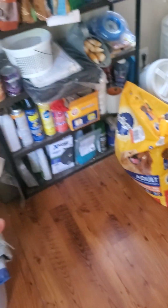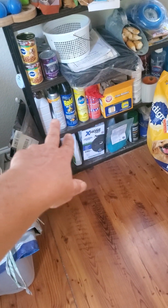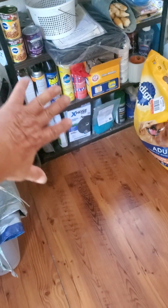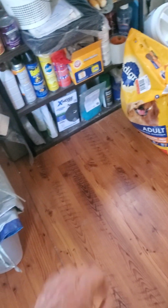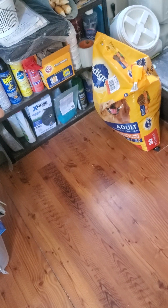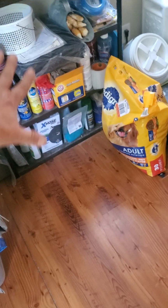So what this does for me when I do my inventory, as you can see, I've got all my bug spray and my Pledge and everything is all stored here, ready to go. It's all there. I got my fertilizer for my citrus trees. It's all there. I know exactly where everything is. It looks like a cluster, but trust me, it's all there, right?